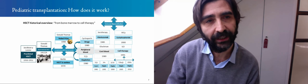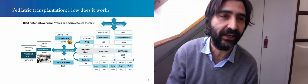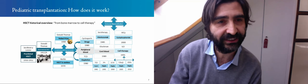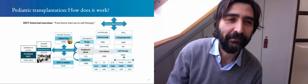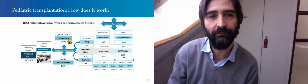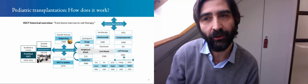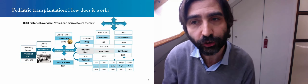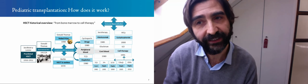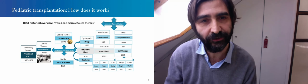If we take a look at the overview of stem cell transplantation, it started in the middle of the last century, in the US, with the people from Seattle. The first 2 decades of development of this procedure were very hard for them. 20 years after the first transplantation, many colleagues said that this procedure was useless. However, Donald Thomas was awarded the Nobel Prize 20 years later. Many people are cured because of this treatment.